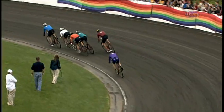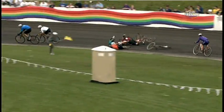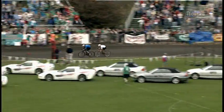Wow. There it gets wiggly. The rider in orange from Fiji loses control, touches handlebars, and there they go. And the Acacia riders are last to hit the wreckage. Now it's a 2-man race.